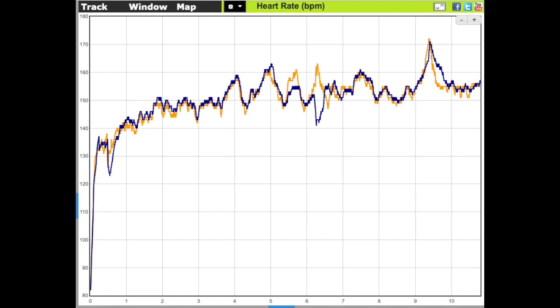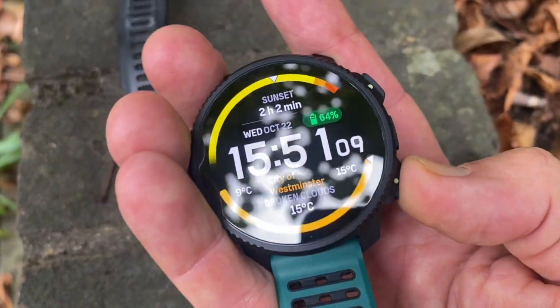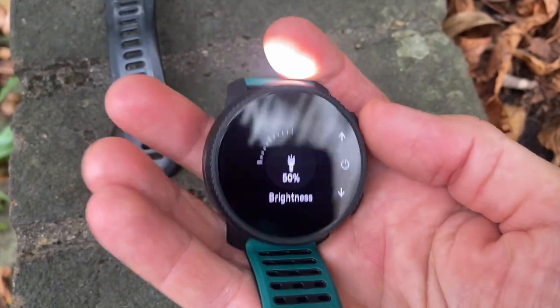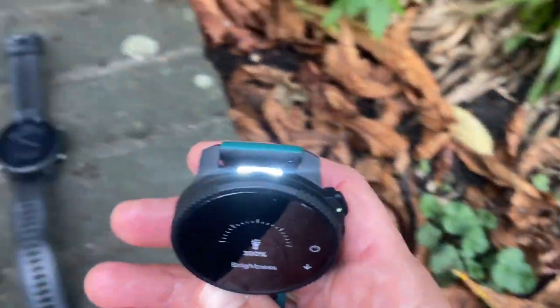And I actually think the Suunto was the correct of the two. I found that the Suunto heart rate picked up on heart rate changes quicker than the Garmin. The Garmin sometimes lagged a bit, but overall the stats are very comparable, as you can see from this graph. Suunto has upgraded the heart rate sensor for Vertical 2 as compared to its predecessor, and it's the same generation heart rate sensor that you can find on the recently released Suunto Race 2. So if you are having problems with the accuracy of heart rate, I suggest experimenting with positioning on your wrist.